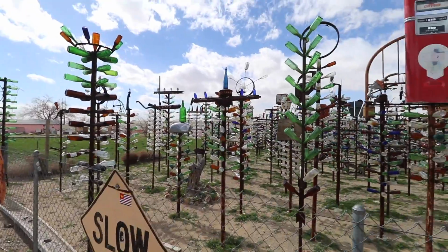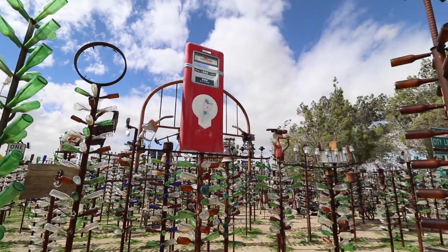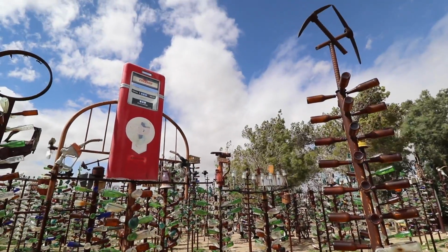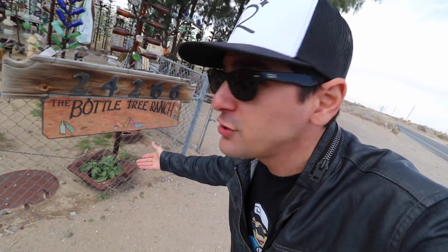You know how I was saying I love folk art? Well, this is 2 acres of insane glass Route 66 folk art. This is America, people. Look at that. Who in the world knows why Elmer Long decided to build his bottle tree ranch? Probably just the urge to be creative.